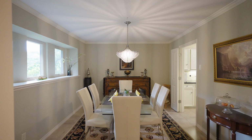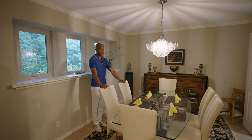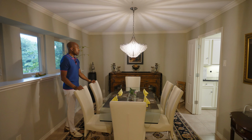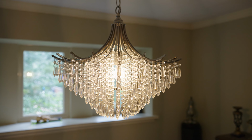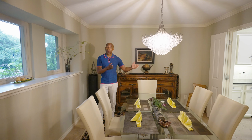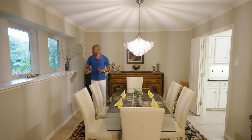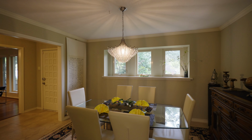Here we have our dining room area. Perfect for six. Any more than this, I think, would overpower this space. Beautiful chandelier. I think it fits this space perfectly. It's a really nice size for 2,037 square feet. Hopefully you guys will agree that the space is proportioned quite well in this home. Lots of natural light. New windows here again, very thick double pane windows.